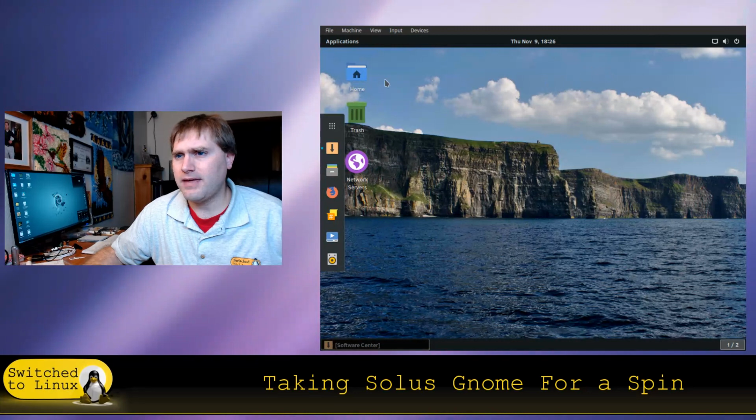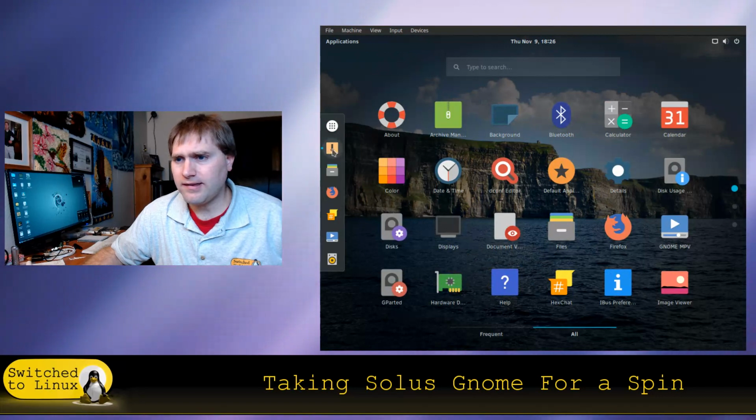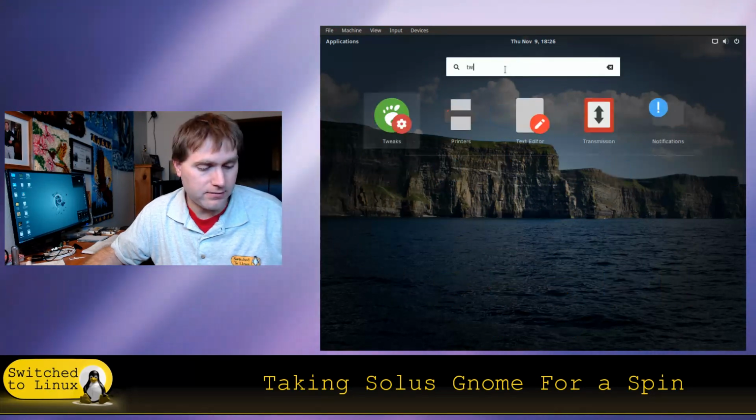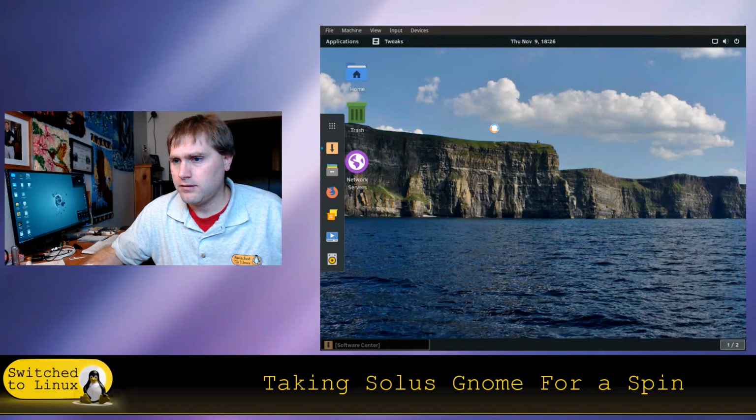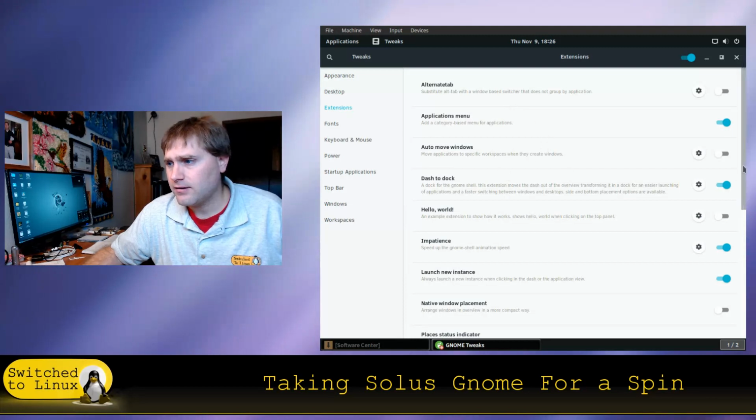We're going to minimize that. I want to see if there are some settings on the dash to dock so that it can stay on top or something like that. Let's have a look. Dash to dock settings.